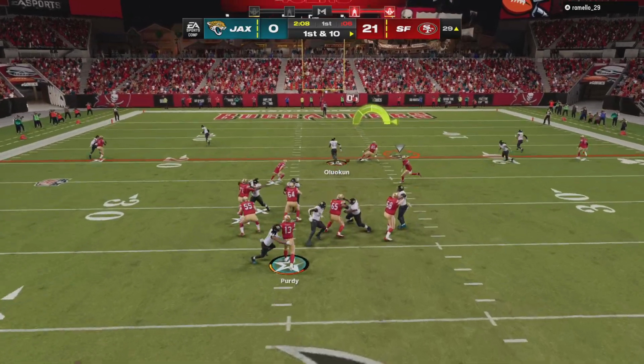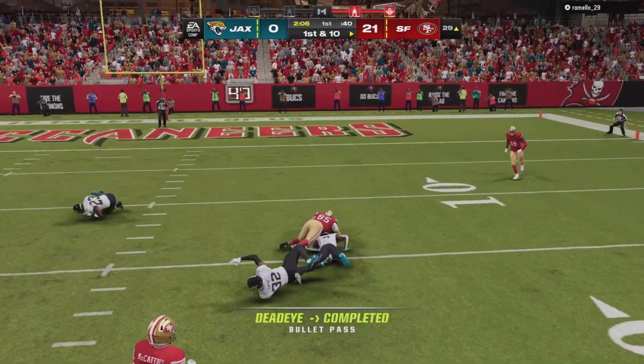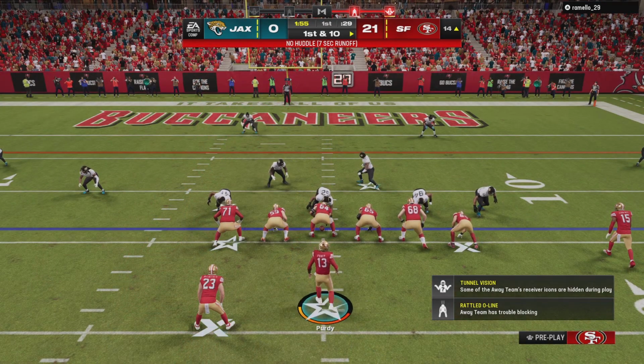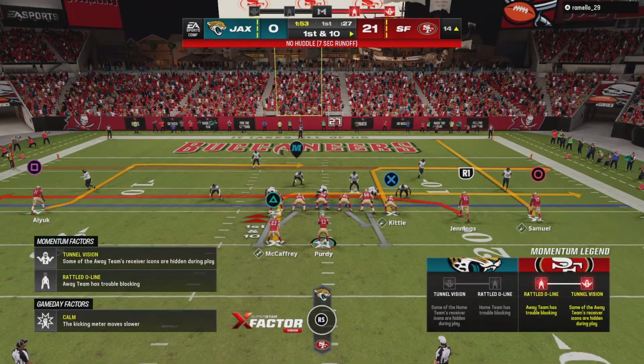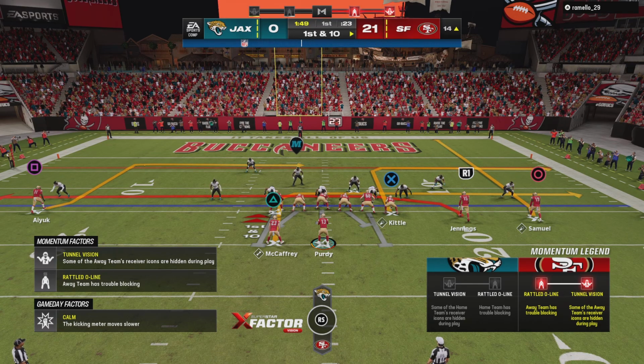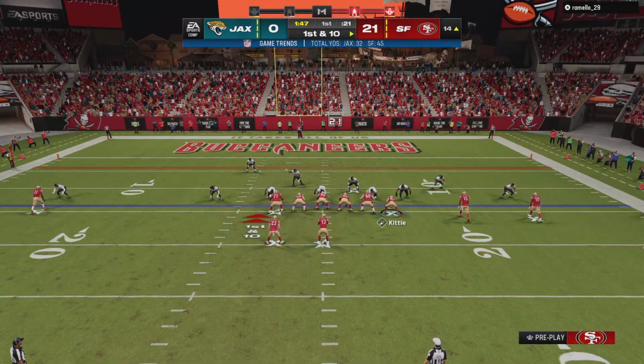On 1st down, it's Purdy. This one into the hands of Kittle, the tight end. And down inside the 15 he goes. And the 49er 1st down. 1st and 10 at the 14-yard line.